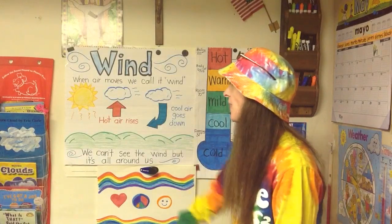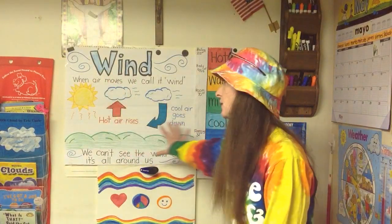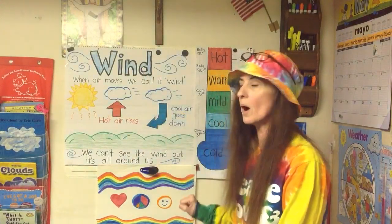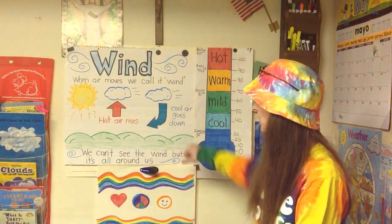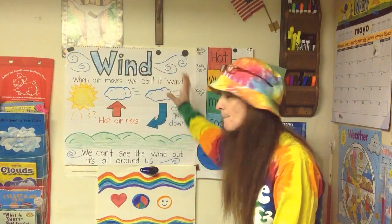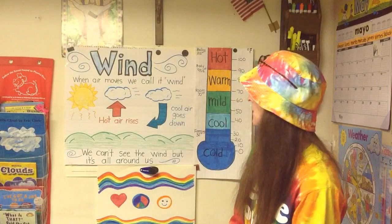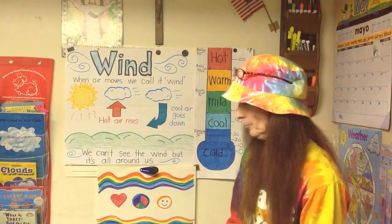Okay, let's just review what we've learned about wind. What is wind? Where does it come from? Does it come from the clouds? No, but it certainly does move clouds, doesn't it? We learned that the sun heats up the atmosphere, and that warm air is lighter, so it rises, while cooler air is heavier, and it goes down. And that motion is what causes the wind. So we can't see the wind, but it is all around us.